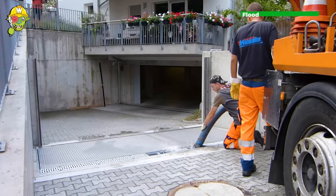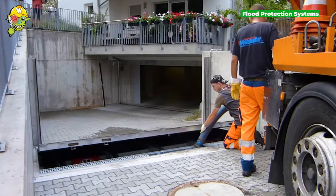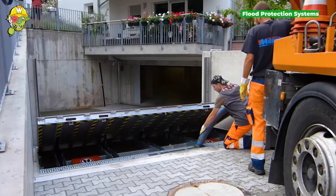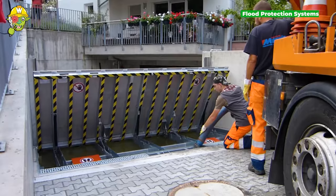This flood protection system was designed to prevent water from rising during heavy rains or flooding. When the water reaches a sufficient level, the barriers are gently raised, creating a perfect barrier to prevent the intrusion of flood water.